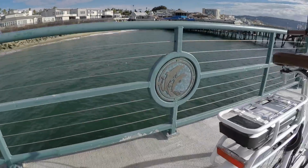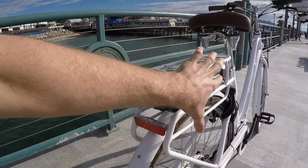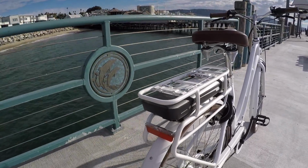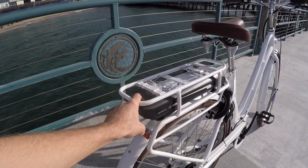But I love that they've got an integrated Fouchon light in the rear, and that it's positioned out of the way of the battery and any panniers or trunk bags that you might have. So that runs right off this battery. That's the PowerPack 500 from Bosch.